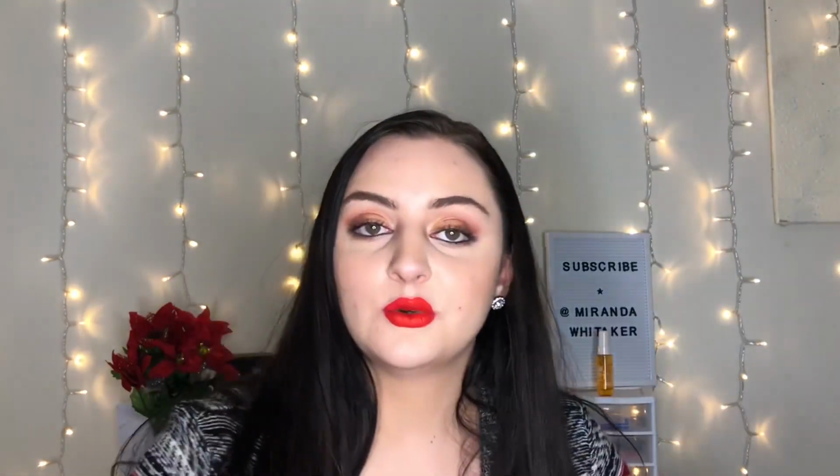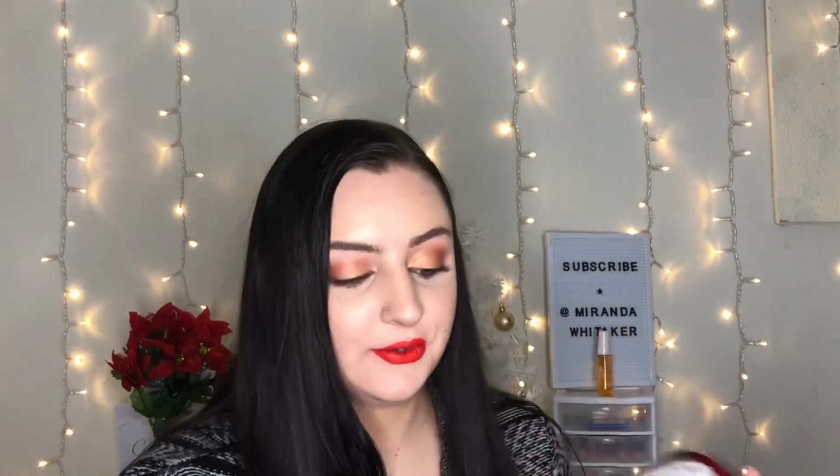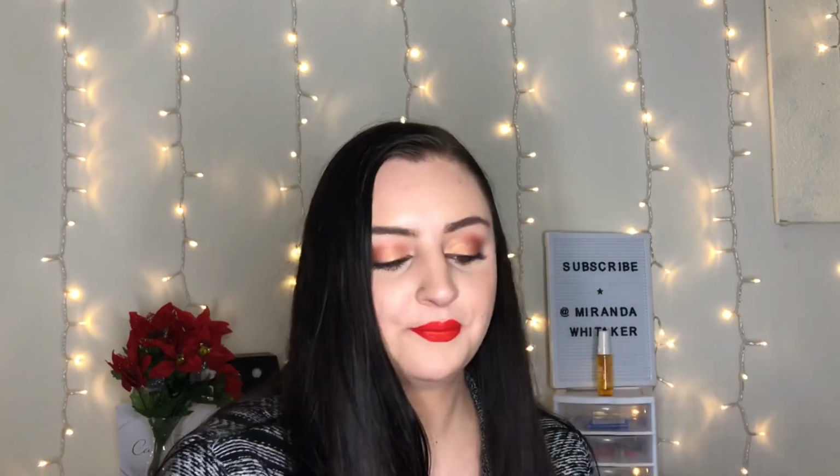And then I got some candles. This is the White Barn Cactus Blossom by Bath & Body Works. My all-time favorite candle. Freaking love it. And another all-time favorite is the Marshmallow Fireside.